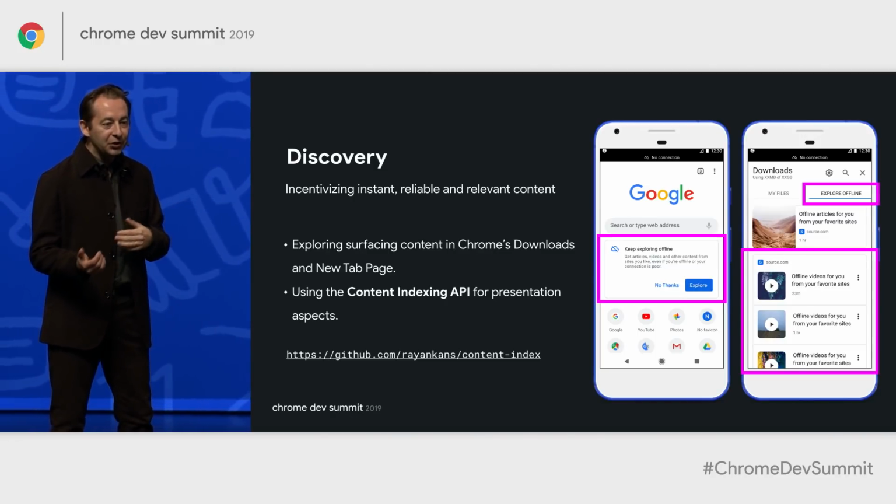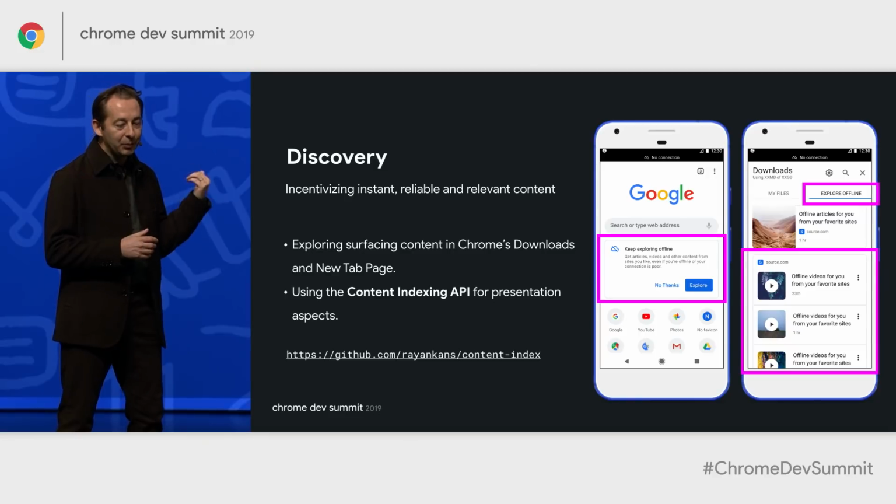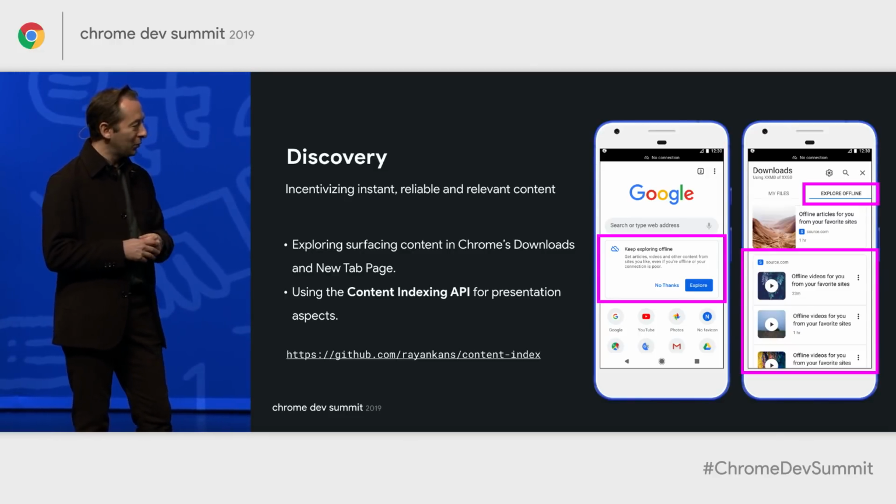But to make this work, we'll need your help, right? Only you know what's available on the device and how to best present it. And so the good news is there is an early proposal called content indexing. And so Yusuke is going to help to explain how that works.